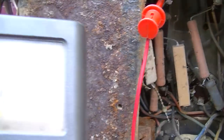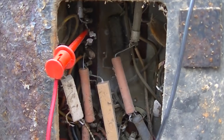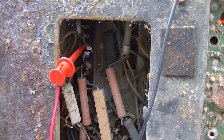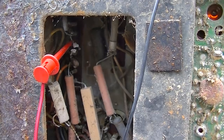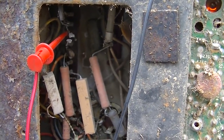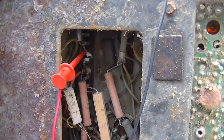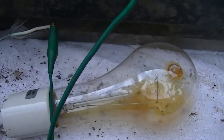Okay, we have 116 volts here, so that's line voltage. And I heard the degaussing pulse, so I did not damage the circuit breaker. I think what I'm going to do is put a light bulb in there instead. I could just short those together, but that would be an awfully harsh start for something that's been sitting for probably 25, 30 years in the desert. Yeah, 150 watt tungsten lamp.